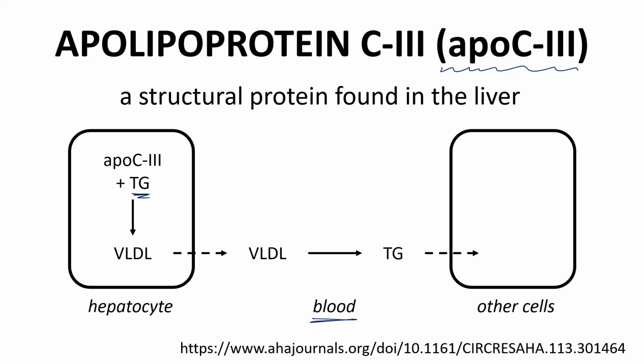TRYNGOLZA blocks the cellular synthesis of apoC-III in hepatocytes. Without apoC-III, hepatocytes secrete less VLDL into the blood, and triglyceride levels in the plasma are reduced. Lower triglyceride levels can reduce the incidence of pancreatitis and other FCS symptoms. How does TRYNGOLZA affect apoC-III?